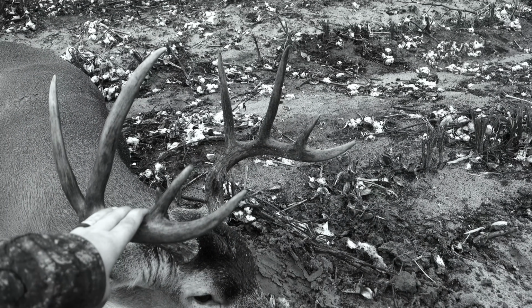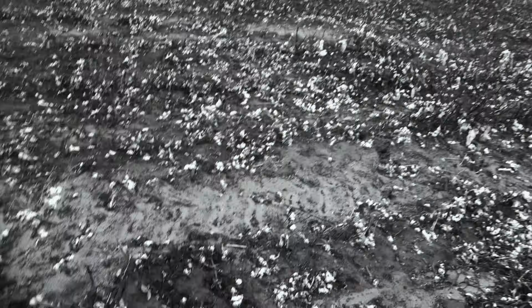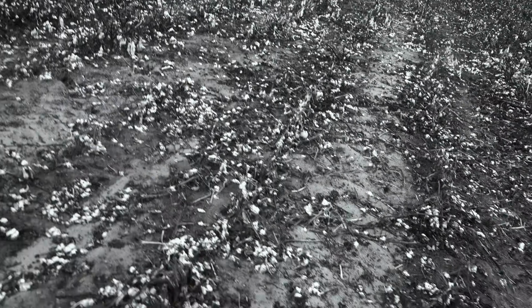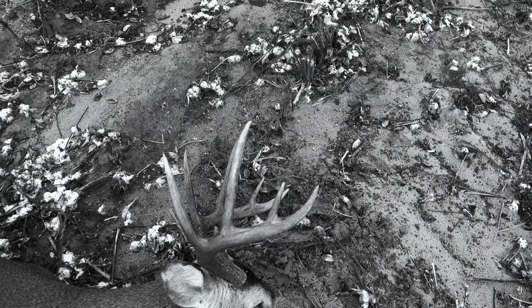So I'm tickled to death that first shot just straight pile drived him. I don't even know where the second shot hit him, but it folded him up like a ton of bricks. But alright guys, that's it. I got two bucks down, and once again, there's the stand.